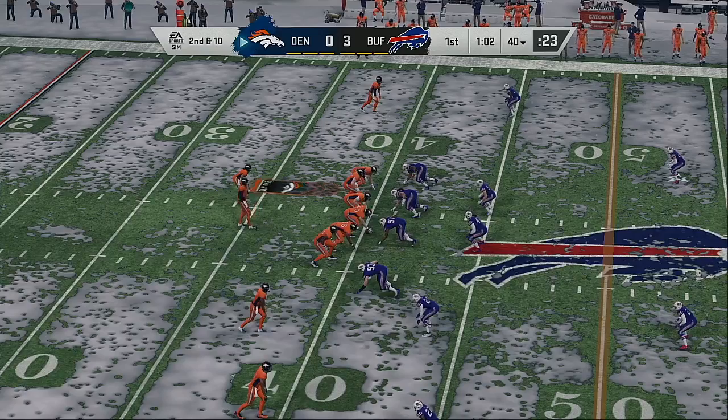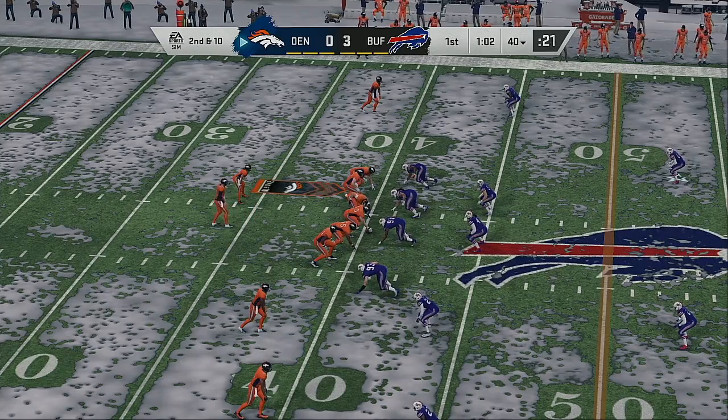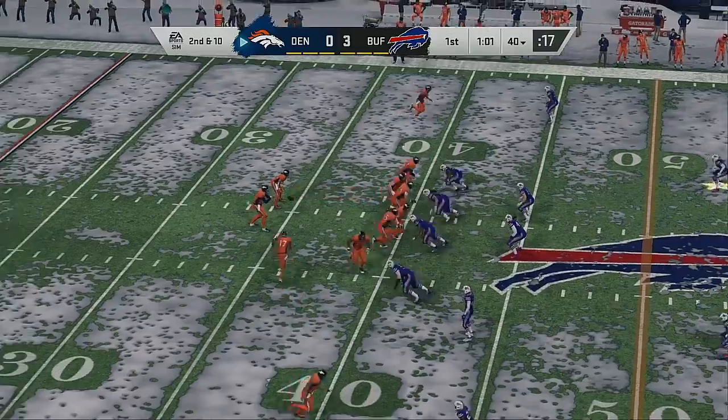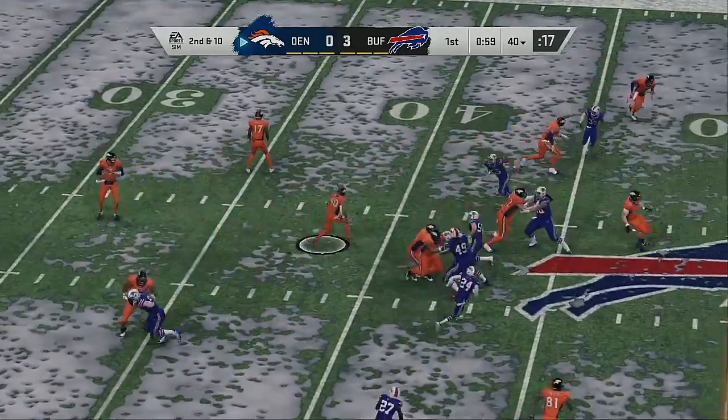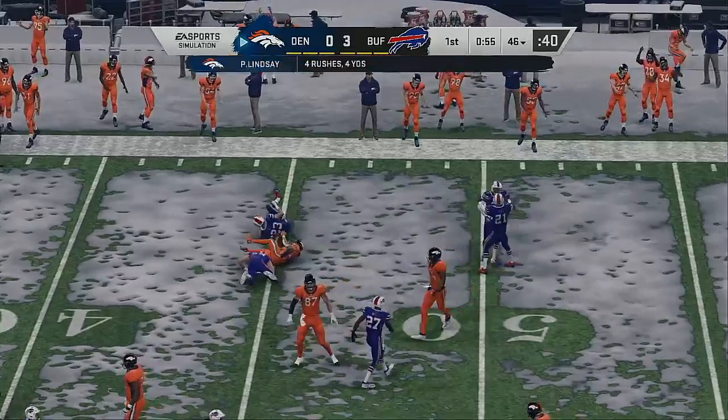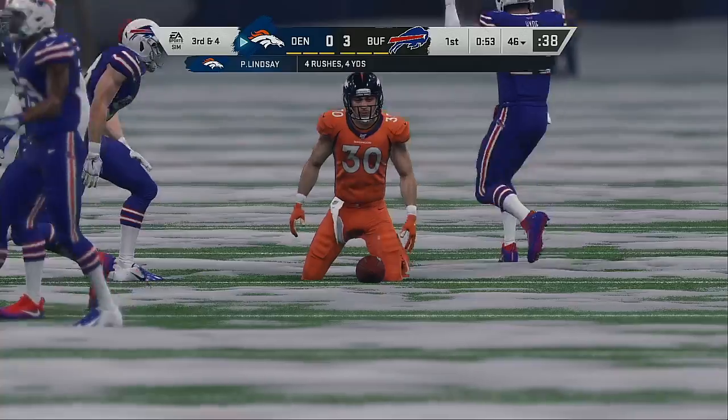So second down and 10. Once again, they'll go from the 40. A run with Lindsay out of the gun. And they get to him after a gain of 6 to the 46.